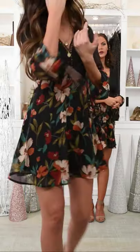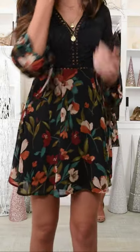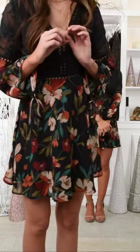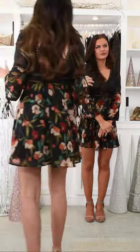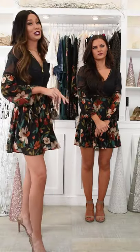I do want to go over my necklace, though. This is the Looking Back layered necklace in antique gold, available for $24. Am I in the frame here? Yeah, super cute, though. I love the layered look to it. And this is super vintage looking, too. So really, really cute. You can throw this on with absolutely anything. It doesn't have to be a holiday look, but it looks good with holiday stuff, so you better totally get it.